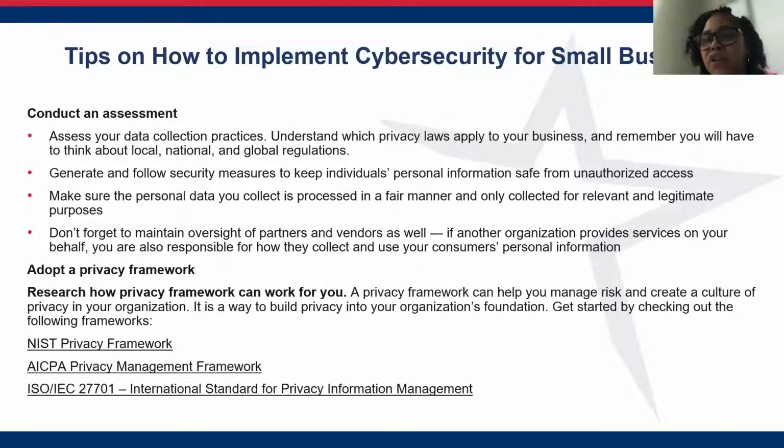Also, when you're doing your risk assessment, look and see what kind of measures or things you can put into place to make sure that if you're collecting personal information, even if you're collecting personal information on your employees or your customers, making sure there are certain security measures in place to protect the information.